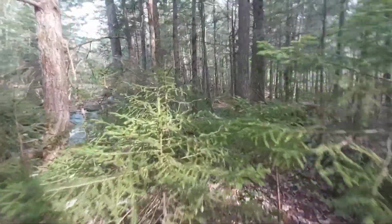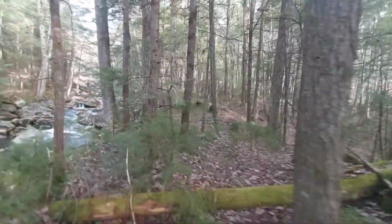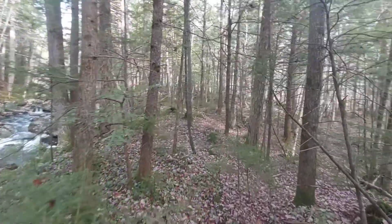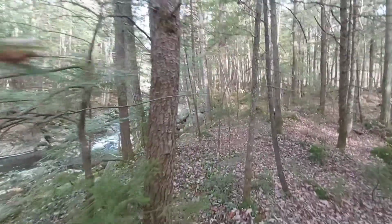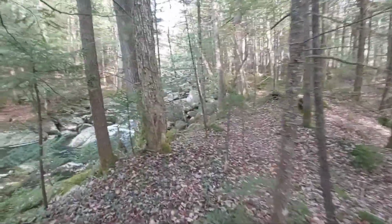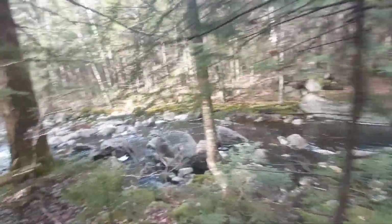Sure is green back here. We got hemlock, we got red spruce, all kinds of ground covers, including some wintergreen and partridge berry, even a little bit of shining club moss in places. And this Harvard Brook is just pretty.